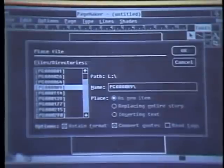Gary, I think the CD-ROM drive has finally arrived. So. You see this little baby? This is a portable CD-ROM drive. Runs on battery. You can carry it around with your laptop. Have all that mega storage. We see it as the L drive right here on PageMaker. Lots of TIFF graphic files sitting on there that I can use inside PageMaker.